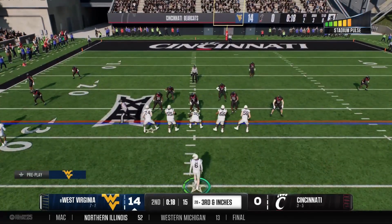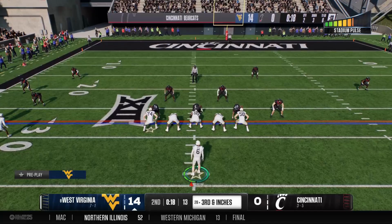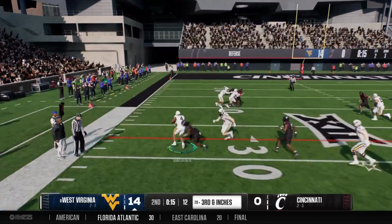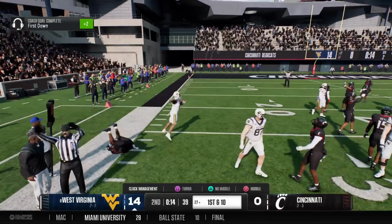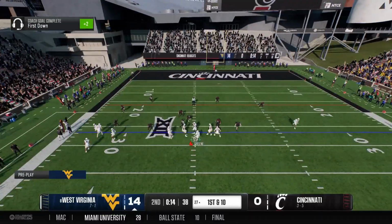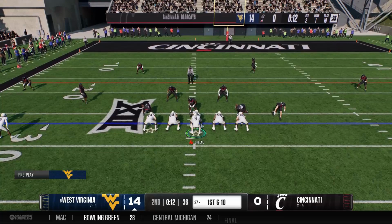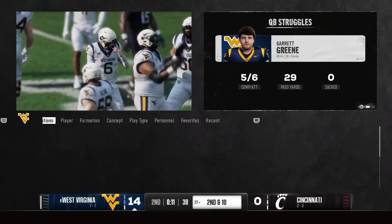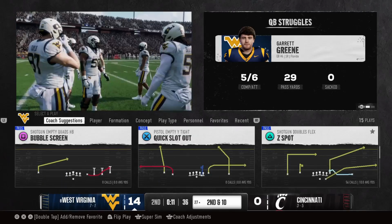3rd and short from the 28. Let's see if this is 4-down territory or if they just pick up the first here. Grabbed in the backfield. It's Donaldson. He's right there to stop him, but the quick throw and catch enough to give them the first down. The throw falls incomplete. It's 2nd down.